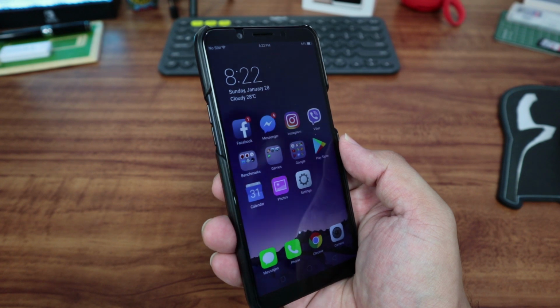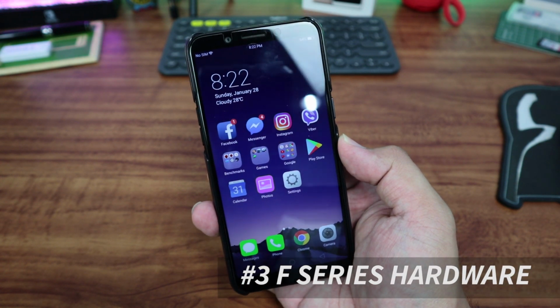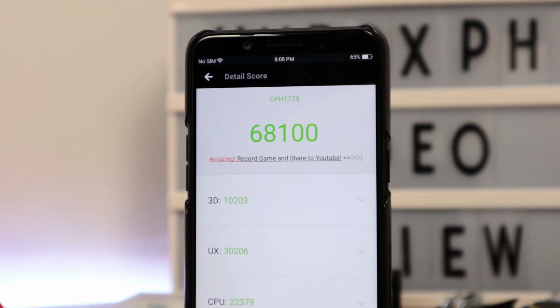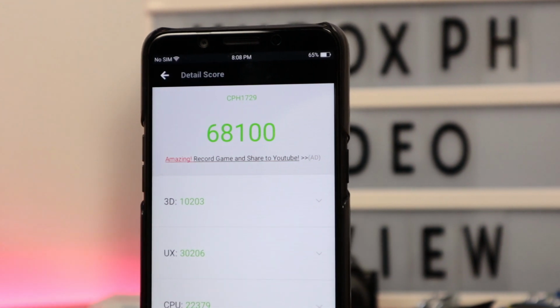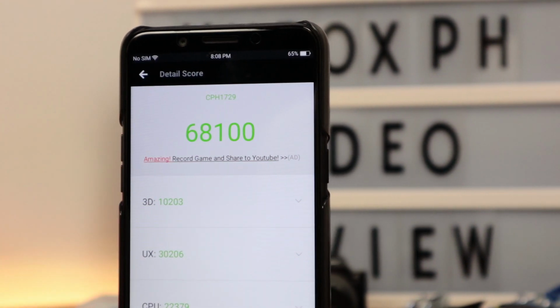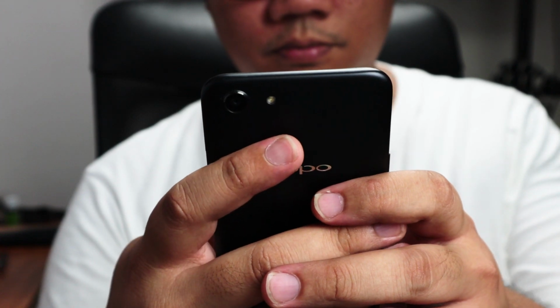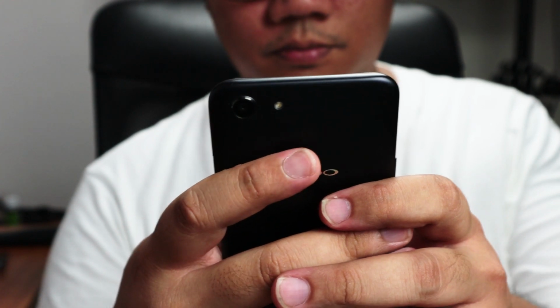Being OPPO's entry-level devices, the A series has always received a bit of a bump down in terms of its spec sheet. This isn't the case with the A83. You have a MediaTek Helio P23 processor, a Mali G71 MP2 GPU, 3GB of RAM and 32GB of expandable storage, a combination that's good for use with the usual range of social apps and a bit of gaming as well.